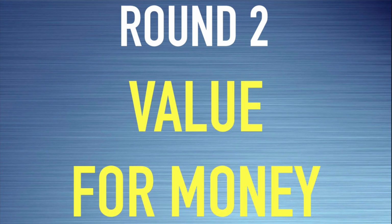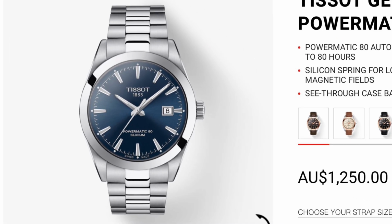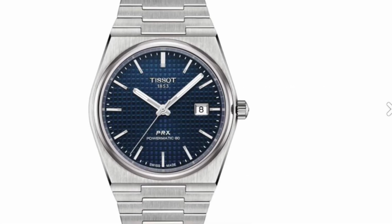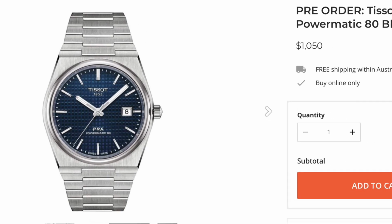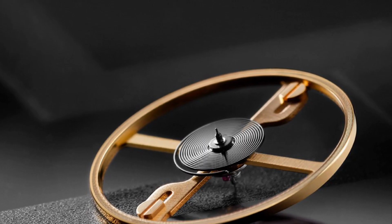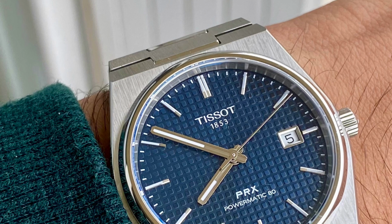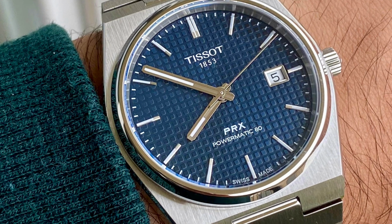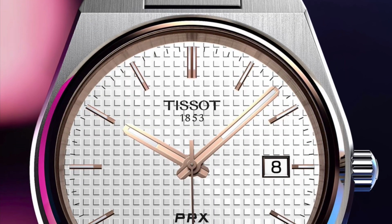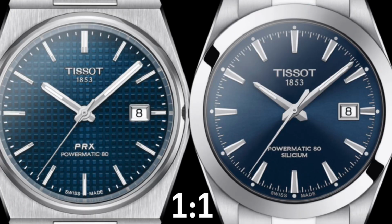Our next category will distinguish which piece has the better value for money proposition. Without a doubt, these two are probably number 1 and 2 on the Swiss market in regards to bang for buck, but there can only be one winner here. The Gentleman retails for 1,250 Australian dollars, whilst the PRX has a more modest price of 1,050 Aussie dollars. It may seem hard to distinguish the two as both feature many similarities such as the same movement and materials. The Gentleman does feature the silicium spring which helps the anti-magnetic resistance, but specifications wise there really isn't much of a difference. The PRX costing $200 less makes it a bit better value, plus with that price you are getting a very popular watch and many who buy watches for this status will see it as a great deal. This means the PRX gets a point, leveling the scores at 1-all.